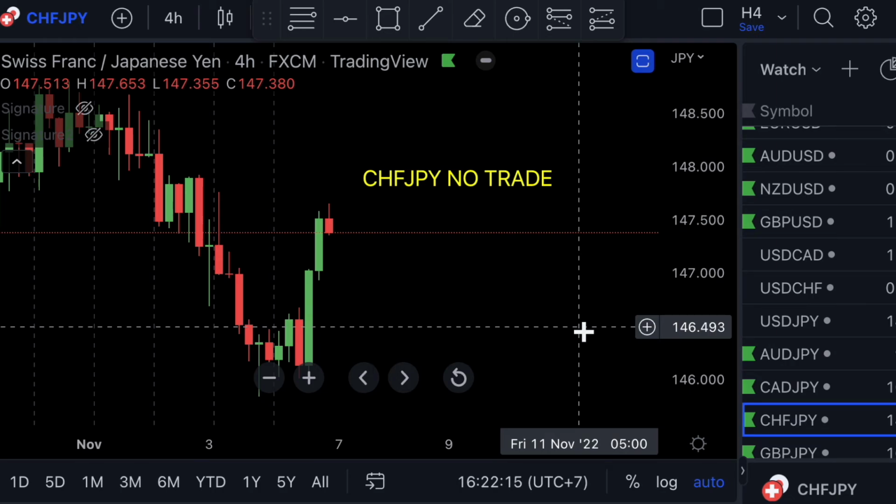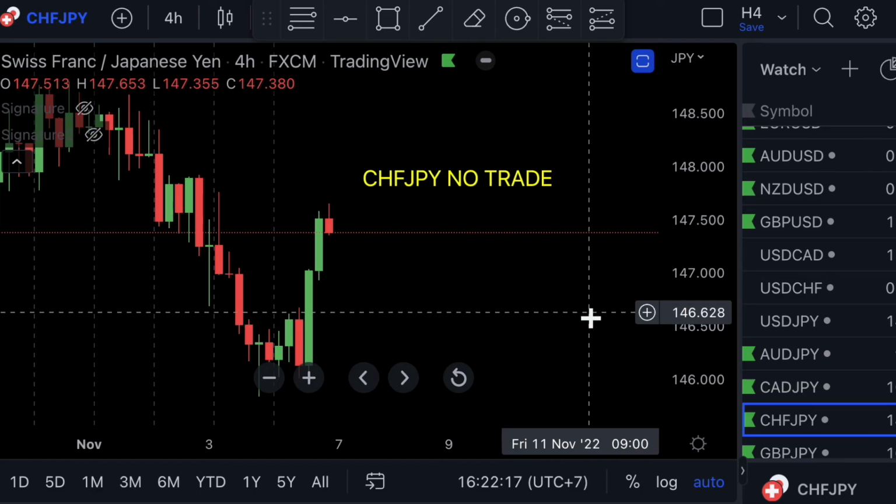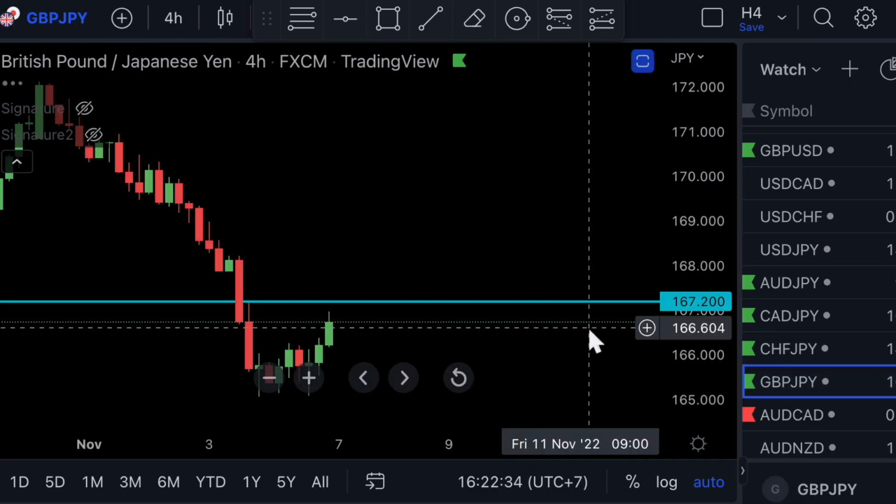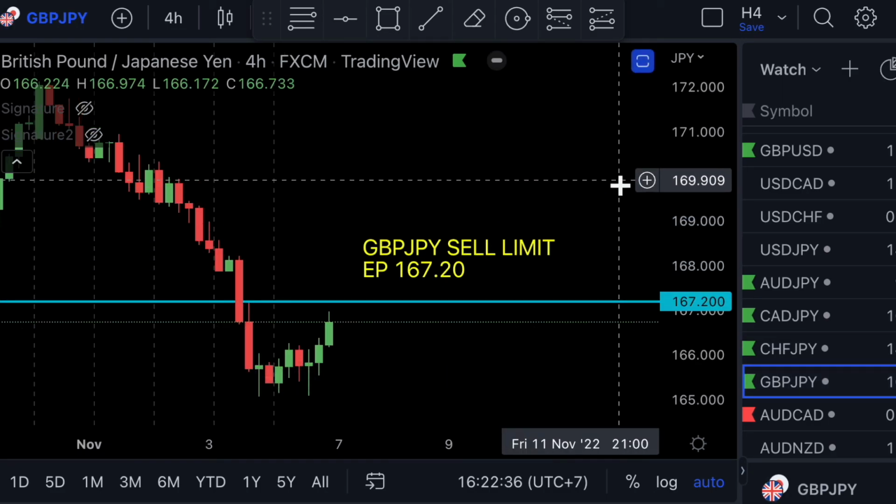but on my daily chart, I'm getting indicators that are showing me it could be bearish. And I would rather just wait and see on this one. So what I'm saying is no clear direction on the Swiss JPY, so for me that means no trade. The pound JPY, okay, a sell limit with entry price at 167.20.